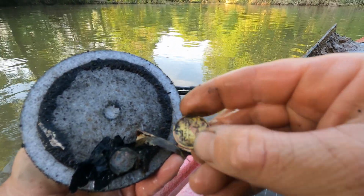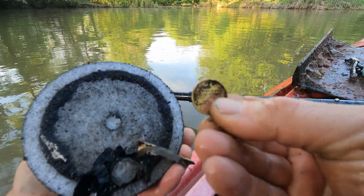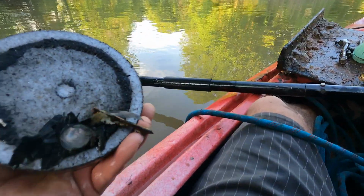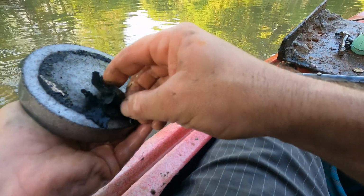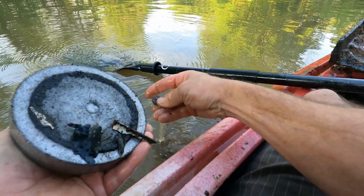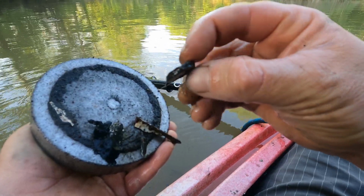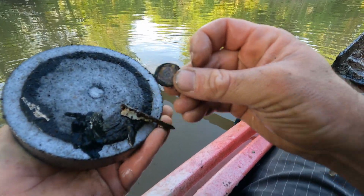Found more coins. Discovery zone. It won't really focus, but that is awesome. And more finning. I found this stuff here before. This is German money. Oh, that's so cool.